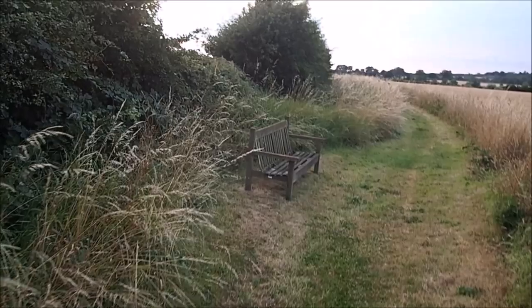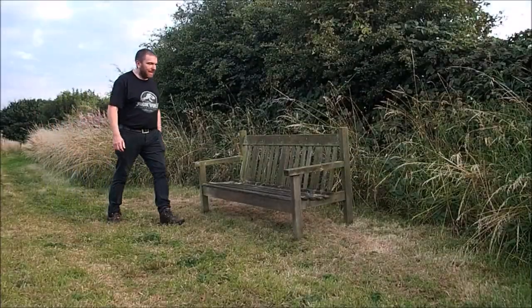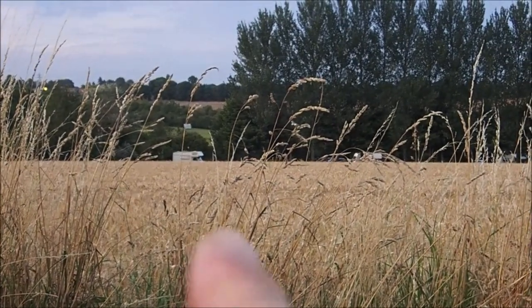Even put a nice little bench there so you can sit and admire the view. I can see my house from here. That's really getting quite dusky now. I don't think sunset was actually until 8:45 tonight, but yeah, it's definitely getting dark earlier now.